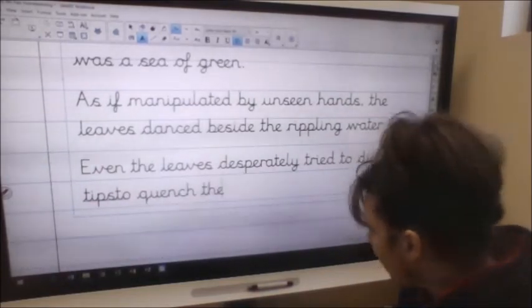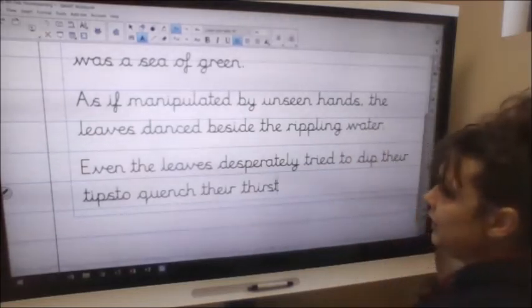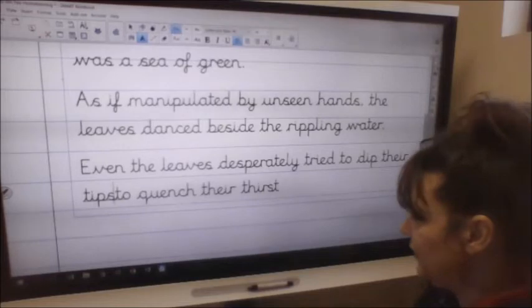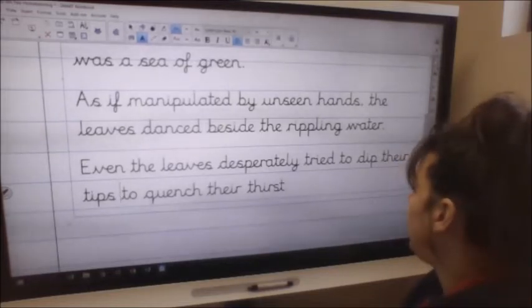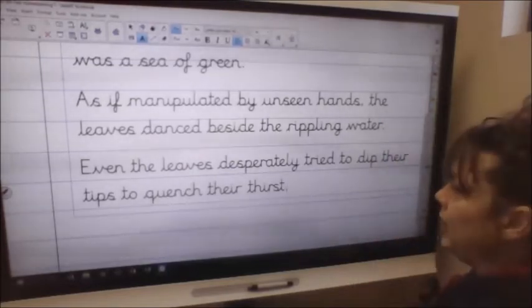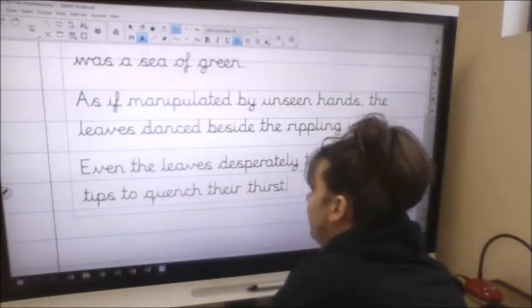Oh, I spotted something there. To quench their thirst. And Mrs. Heavey, you need a gap there. I know that Tristan, you'd be screaming at me, Mrs. Heavey. You've not got a gap there. And you've not put a space. Okay, so here we go. So even the leaves desperately tried to dip their tips to quench their thirst.